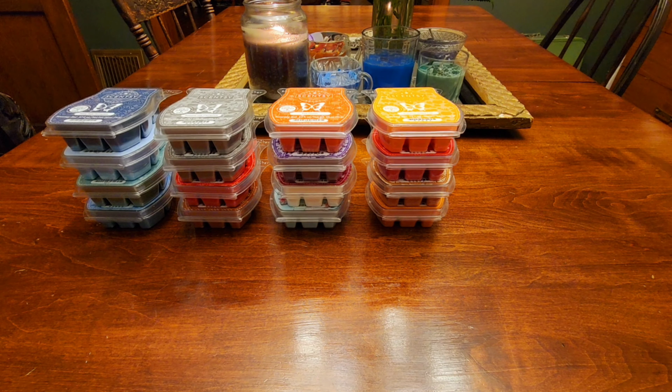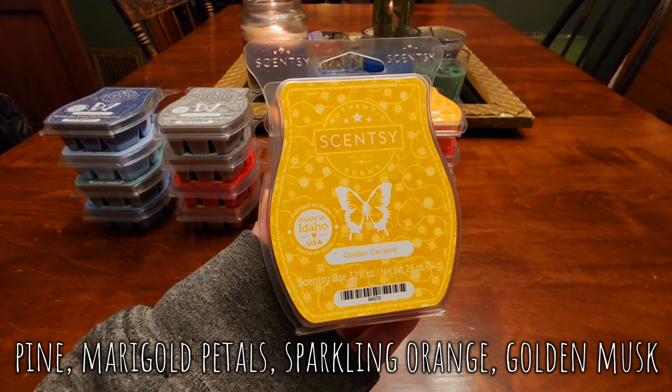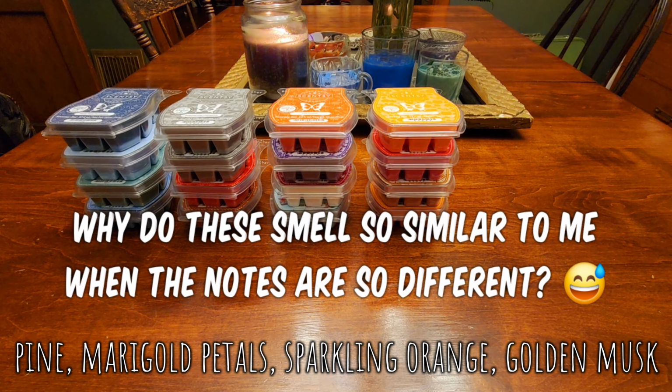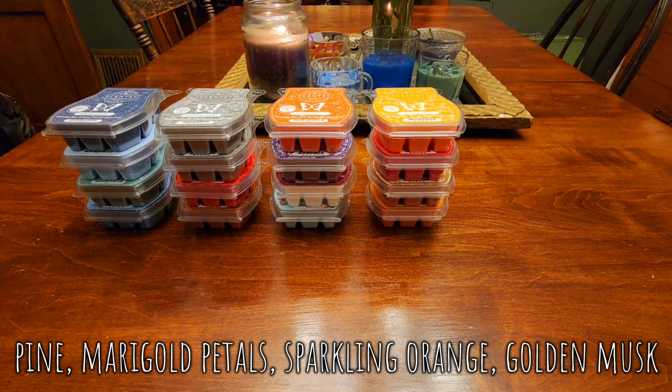Okay, I think I have, yeah, so I added Golden Garland to my club, and when I melted it, it kind of reminded me of Autumn Road Trip. So now that I have them both right here, I want to see just how similar they are to me, and which one I like more on cold. Okay, on cold, I like Autumn Road Trip more. They are similar though. I don't remember what the notes are for Golden Garland. This one smells a little more, there might actually be an evergreen note in here. Oh, I don't know. I like both of them a lot.